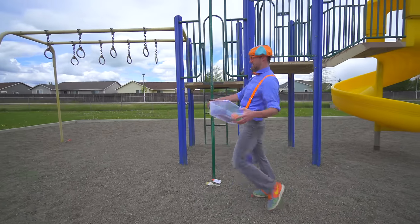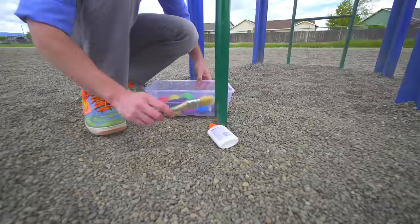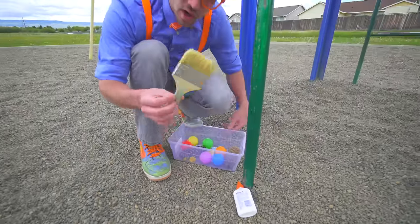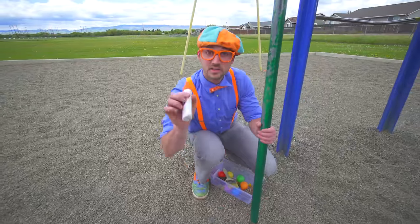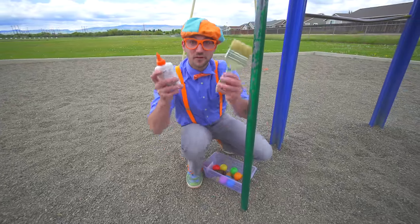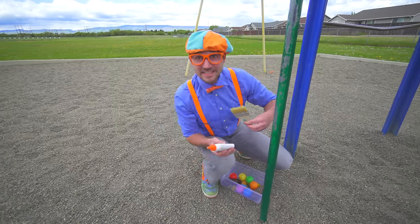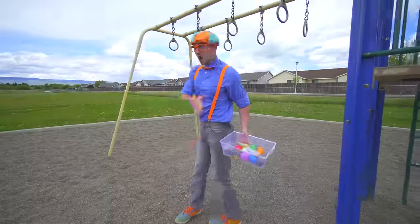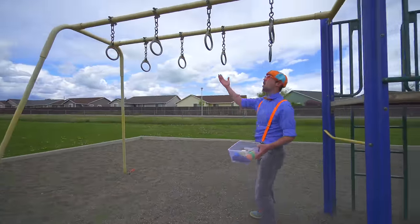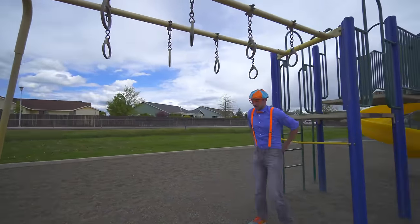Whoa, I'm so dizzy. Whoa, look. Wow, a paintbrush. Yeah, a paintbrush. And some glue. I wonder if these sink or float. I guess we gotta wait and see. Put them in there. And here we go. Oh, cool monkey bars. I love monkey bars.